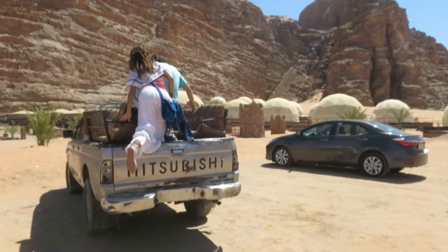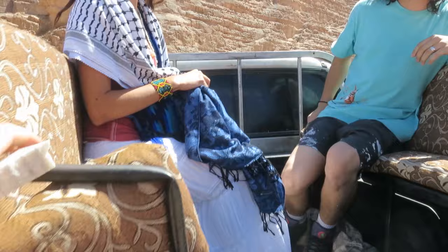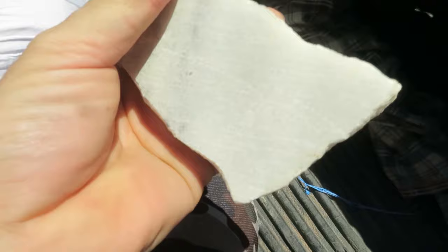I thought it was an actual jeep. It's like a pickup truck with some kind of situation. That's a nice rock. I just found it. Isn't it beautiful? Yeah. It's like real marble.